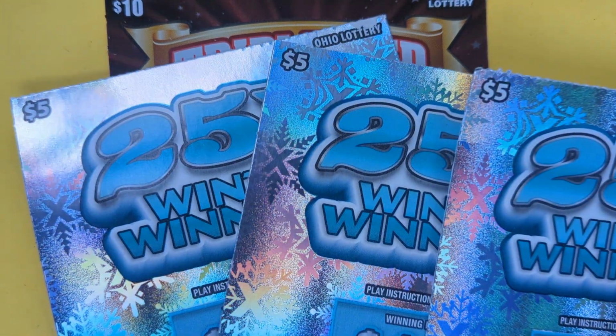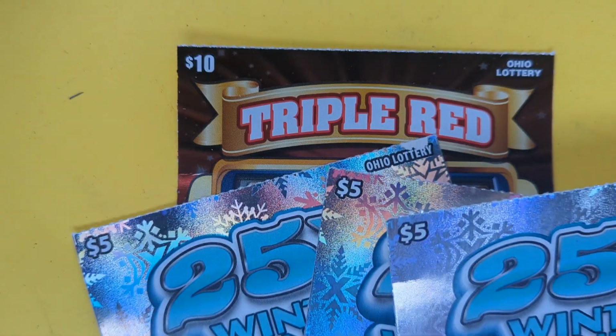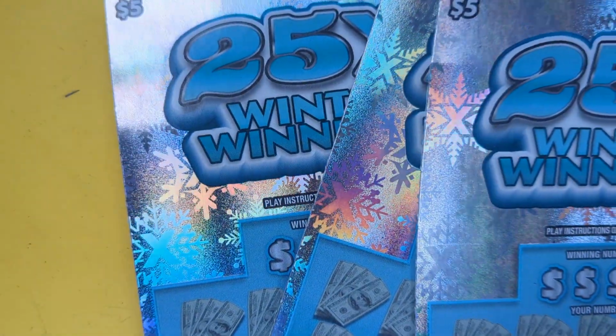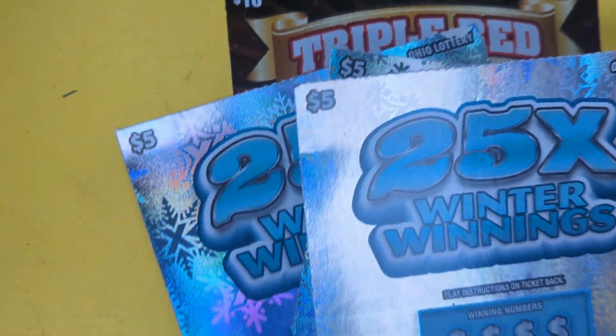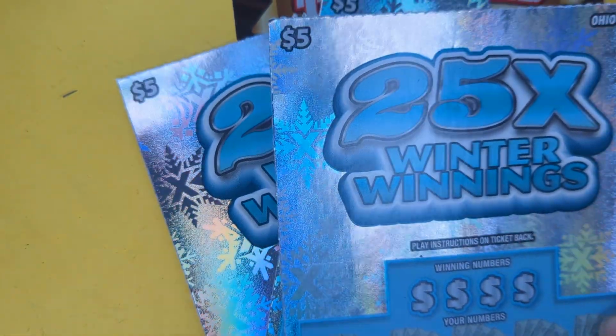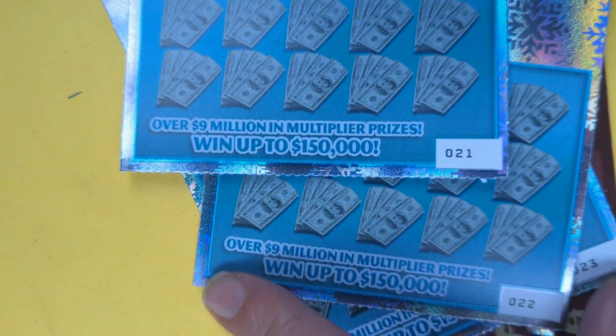You see it, it's more of these 25 time winter winnings. Determined to hit on them. Also got one of the triple red sevens, older ticket, hiding in the back. Let's dive in, guys. Let's find that good win. We got three of these, that's 15, one of those, that's $25 total session. Stopped at Sunoco to get these. They sell up. We're going to start on 21.